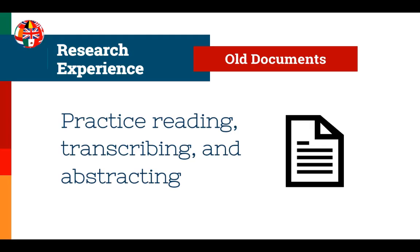Another important aspect of research experience is working with old documents. So during each research project, make it a habit to practice reading, transcribing, and abstracting old documents to bring to light the important research clues that are found in them. Also be prepared to transcribe, abstract, and/or answer questions about handwritten documents from an early time period and with a variety of script styles from the testing region. The candidate's paleography skills will be evaluated through these tasks during Level 2 testing.